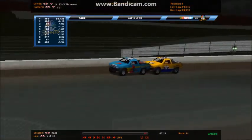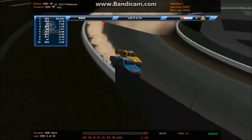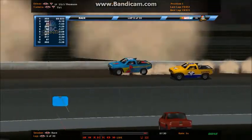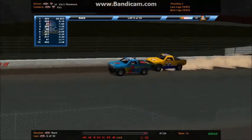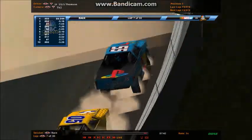John Arndt trying everything he can all over the back bumper of the 55 here. Pushing, bumping, trying to get around him. Yeah, just very poor visibility here at times. The dirt just kicking up and making the cars very difficult to see. John Arndt almost got underneath him there, but it looks like Stephen Thompson's going to hold off for now. John Arndt may have hit the wall there a little bit. Stephen Thompson is still holding on to the lead.